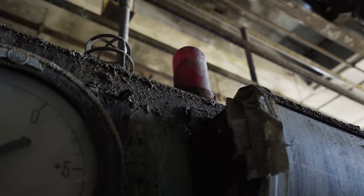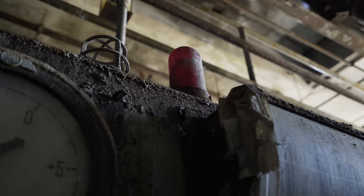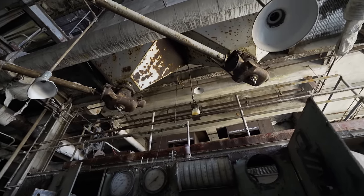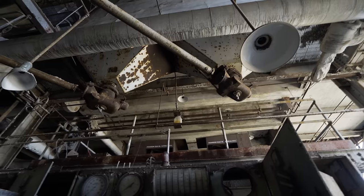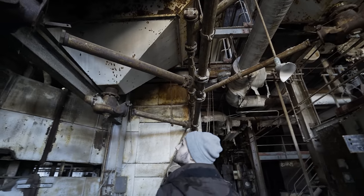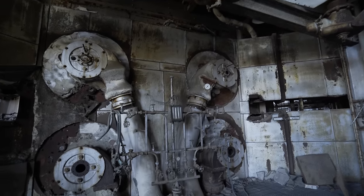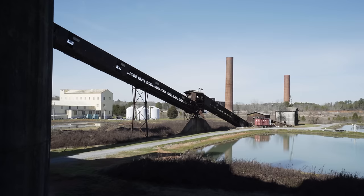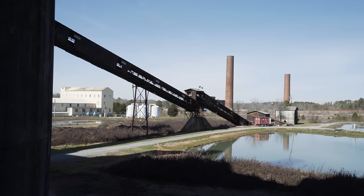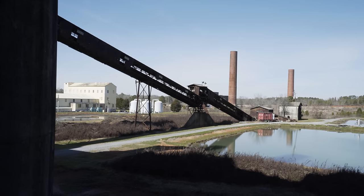I like the little red light on top. There's hoppers above us. They fed into the pipe up here. Where does this pipe go? Those stacks in the distance are where the old rayon plant used to stand. Presumably, the stacks were for some additional boilers the facility would have had for process steam.